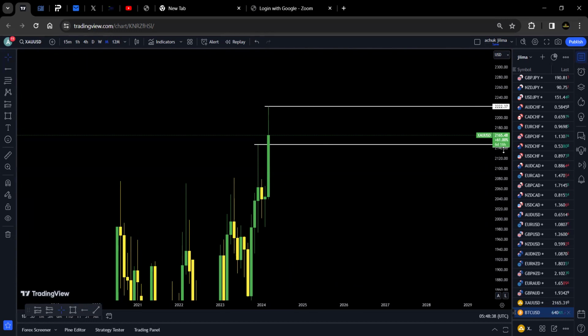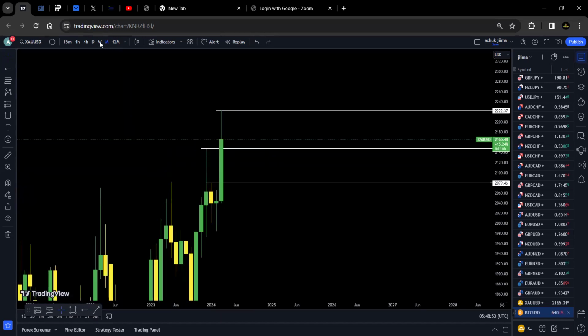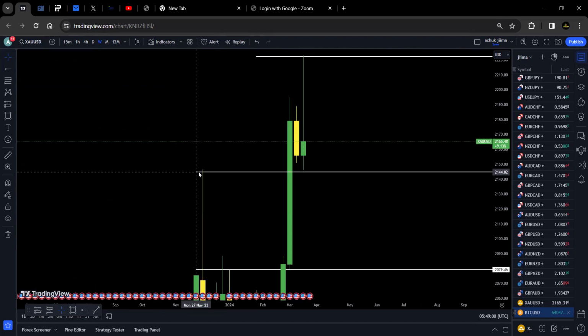So we cannot conclusively say that this has already broken this high because the monthly candle has not yet closed. Once we're done with that, then we can see another area where the market broke up. So we can come to the weekly, and on the weekly, we want to see what exactly transpired. On the weekly, this is an area of retest.